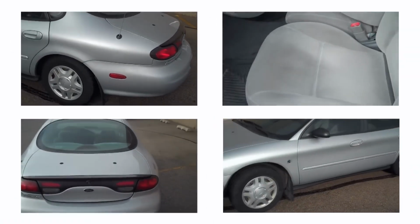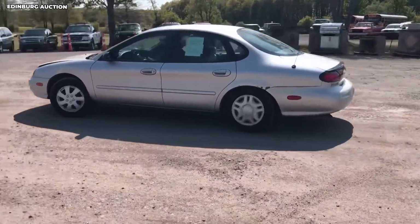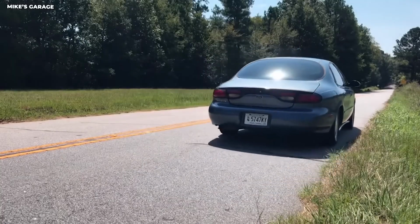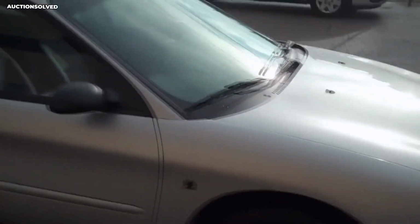When Ford dropped this model, the SHO had already built a reputation, and the third generation, from 1996 to 1999, really stood out. Unlike the earlier boxy and traditional models, the 1999 Taurus SHO introduced a smoother, more rounded body design. It wasn't exactly the prettiest thing on the road, but that was part of its charm.